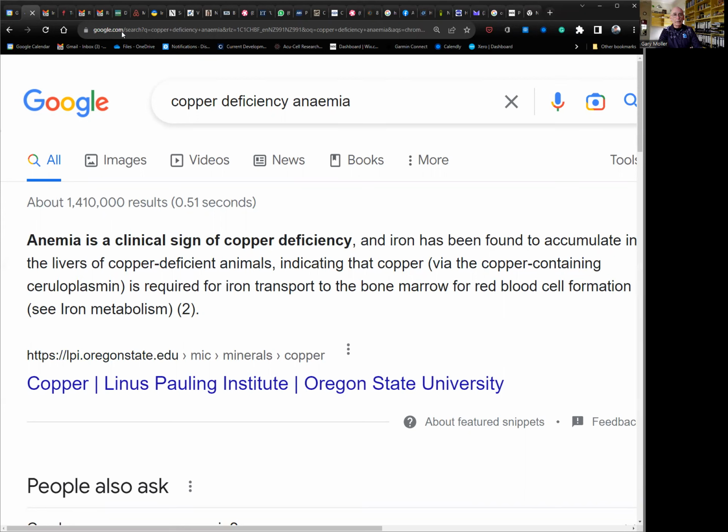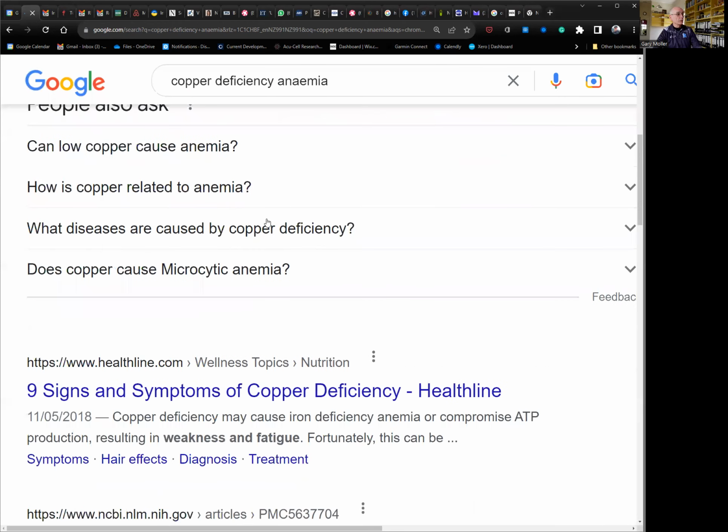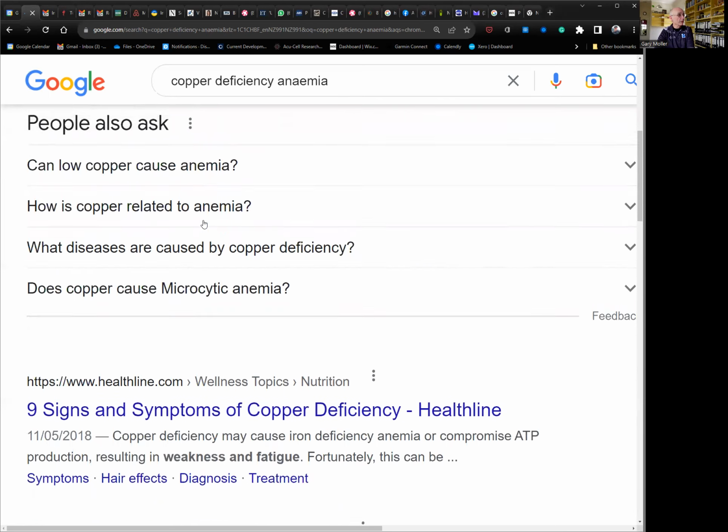So let's have a look at the role of copper. And what we will see is here: anemia is a clinical sign of copper deficiency, and iron has been found to accumulate in the livers of copper deficient animals, indicating that copper via the copper-containing ceruloplasmin is required for iron transport to the bone marrow for red blood cell formation. So that's a little bit of information about the role of copper and anemia. Now, isn't that quite fascinating?